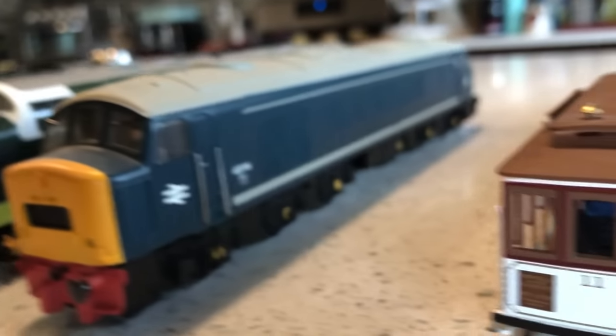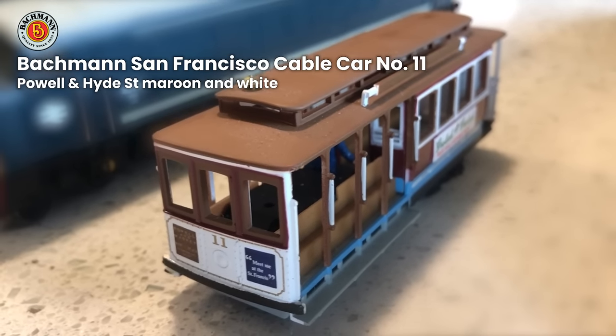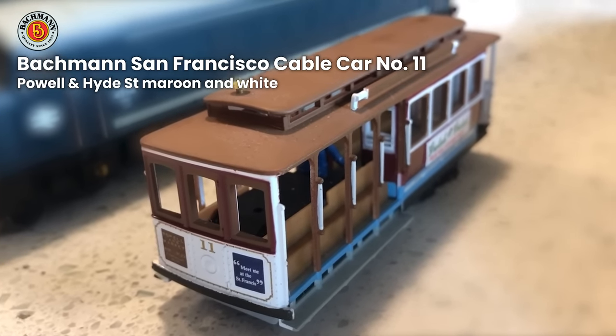Over here we have a couple American engines. This little guy is one of the Powell Street cable cars in San Francisco. Charming little model, and it actually runs, believe it or not.